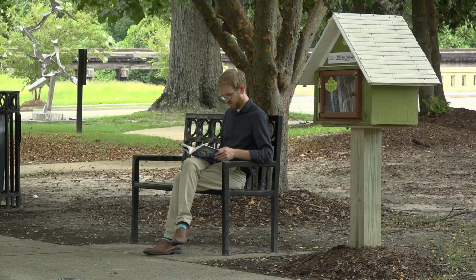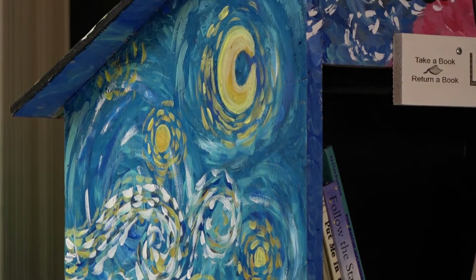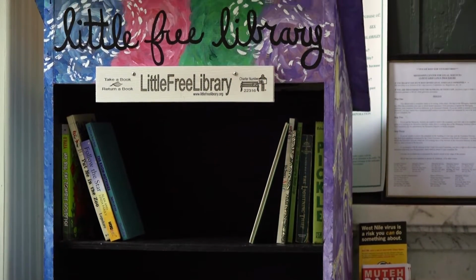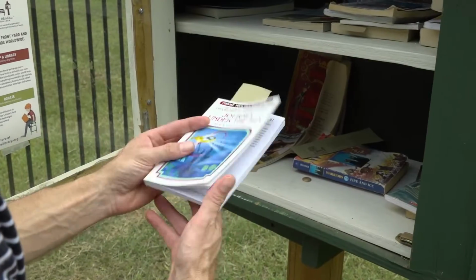Because Hattiesburg is such a creative town, we didn't want to do just your average little free libraries. We wanted to do libraries that reflect what Hattiesburg is, who our people are. This one here you can see, of course, is indoors at Southeast Mississippi Legal Services Group, but most of them are outdoors where people have access to them 24/7 in their neighborhoods, which is terrific.